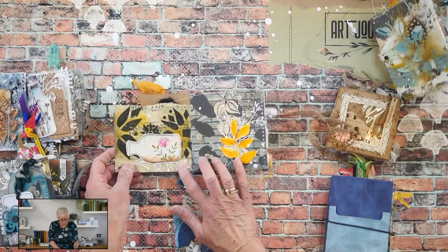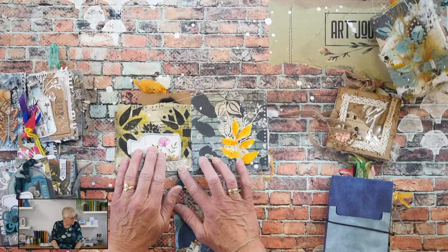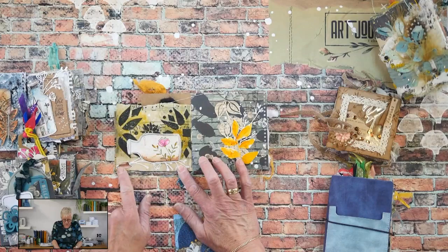Oh, and here's the bottle. So, you also put it sideways. Of course, you can do that. And it feels like there is gesso on there a bit. Yeah, I know. Yeah, that's what I thought, Ilse. This is like, you know, the bottle. You see the lid here.